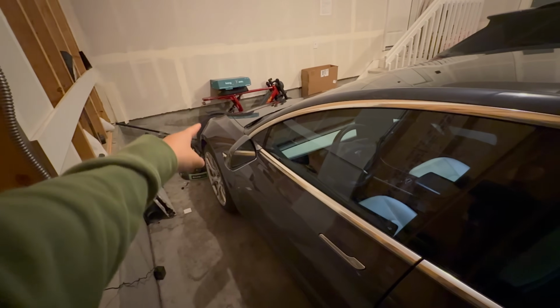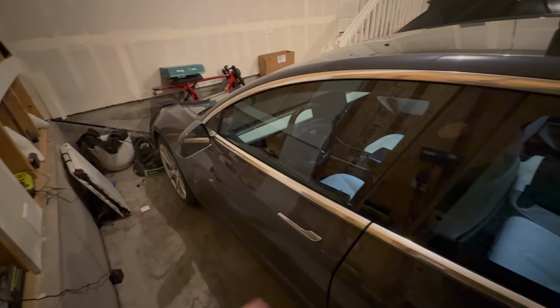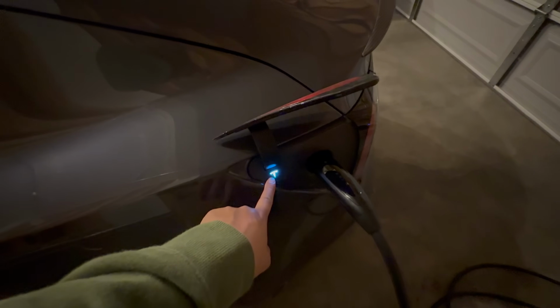I can hear the high voltage, probably the inverter's just running a little bit, creating waste heat with the motors, some fans running up there, and you can see we are not pulling any power from the wall connector. It's blue, which means it's waiting.